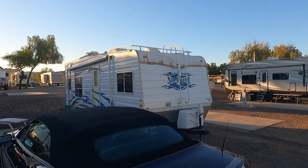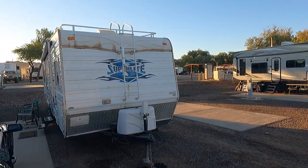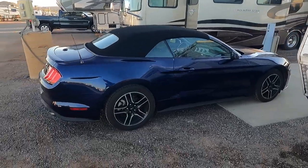Lucky enough, big shout out to Terry down the street who hooked us up with the best bed and breakfast in town. Got the Stang, and that thing was awesome to roll the top down on yesterday.